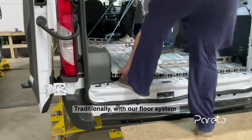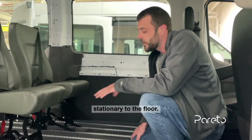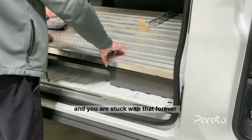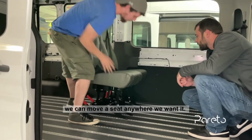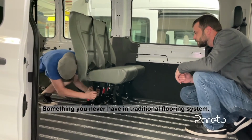Traditionally, with our floor system, you're gonna have a seat that's nut and bolt, stationary to the floor. You're never gonna be able to move it. You have to choose where you want it, and you're stuck with that forever unless you wanna unbolt it and drill new holes. Within 1 minute, we can move a seat anywhere we want. Something you'd never have in a traditional flooring system.